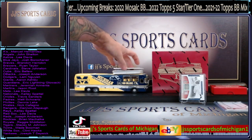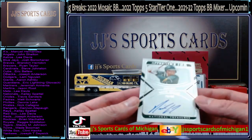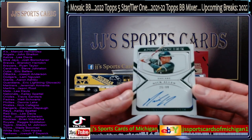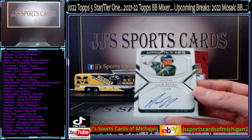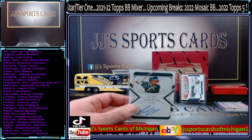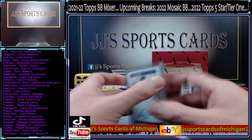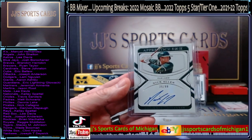All right, next up, we've got us a out of 99, Nick Allen going to Oakland. Manuel, nice on-card auto there, Nick Allen. And I need maybe this size top load, there we go. Nick Allen.